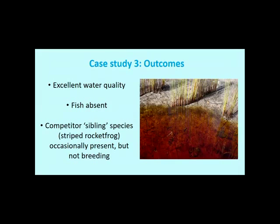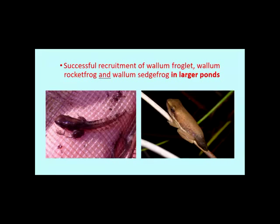Fish were entirely absent because these ponds were situated well back from the creek, which had fish. Competitive sibling species were occasionally present, one species, the striped rocket frog, but they weren't breeding there because they couldn't tolerate those acidic conditions. So in this case, we had successful recruitment of wallum froglet, wallum rocket frog, and wallum sedge frogs in the larger ponds there.